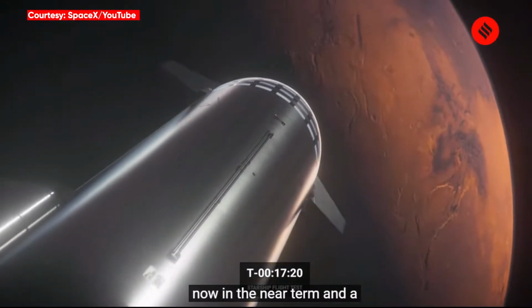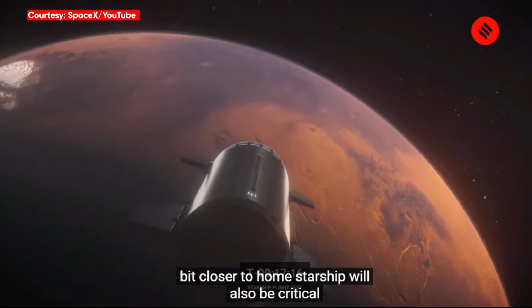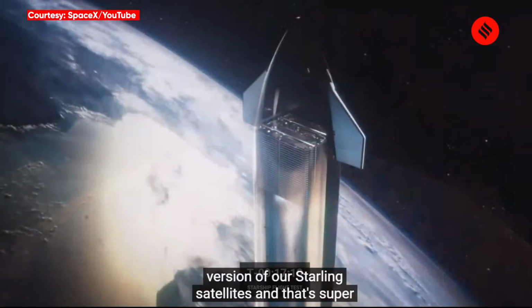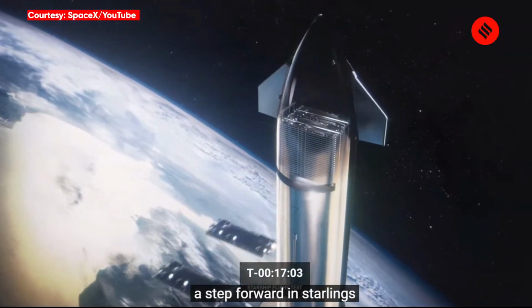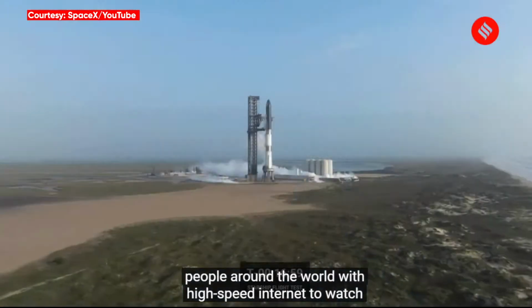Now, in the near term and a bit closer to home, Starship will also be critical to other programs. Once fully operational, it'll deliver the full-size and upgraded version of our Starlink satellites, and that's super exciting because our next-generation satellites represent a step forward in Starlink's capabilities and will allow us to connect millions of more people around the world with high-speed internet to watch launch webcasts.